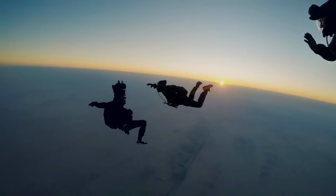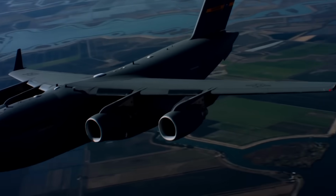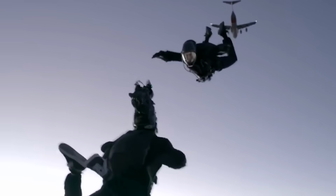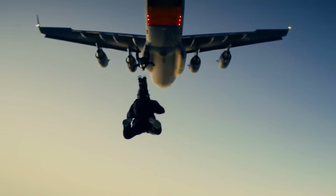The stunt was a part of the filming for the recent release of Mission Impossible Fallout. The jump took place at over 2,500 feet, and Cruise had to wear a specialized prop helmet that would prevent him from getting oxygen sickness. The time of day and weather were edited in post, but the jump itself was for real.